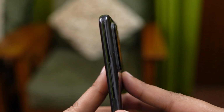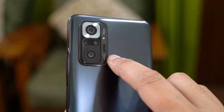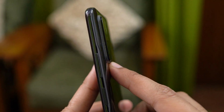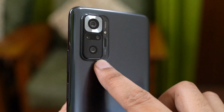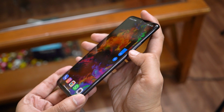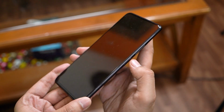There's also a 2-layer camera bump at the back, and I don't know about you, but I really love the rear camera design, especially this silver inclusion around the main camera lens. Love it. As for the ports and buttons, on the left are the volume rockers and the power button that doubles up as a physical fingerprint sensor. Very fast and reliable, I must say.